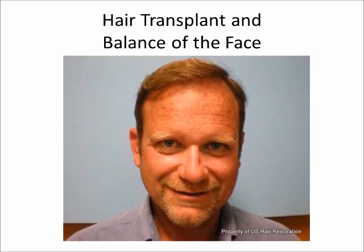This is a patient of U.S. Hair Restoration with a hair transplant. As you could see, he was class 6 of baldness. He was completely bald on top, and now he has full head of hair. But more than anything, you see that his face is looking younger after hair transplant. So that has to do obviously with restoration of hair and elimination of the baldness, but also that proportionalness of the face is very helpful in this situation.